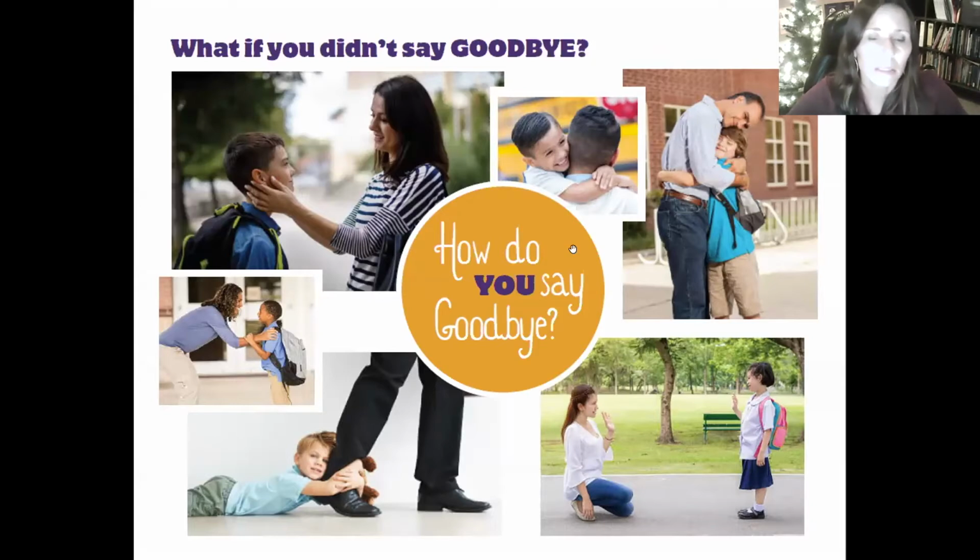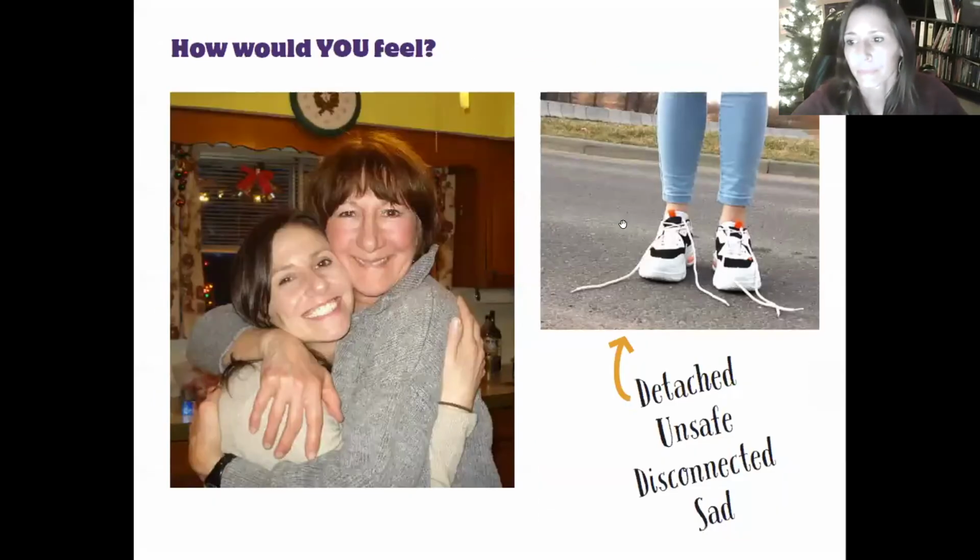Do you hug your family member? Do you blow them a kiss? Do you just wave to them? And so one thing is agreed on: a goodbye is always happening, no matter how you express it, you always make time for that goodbye.